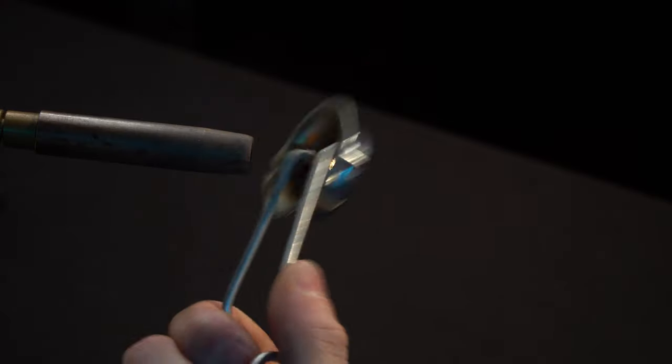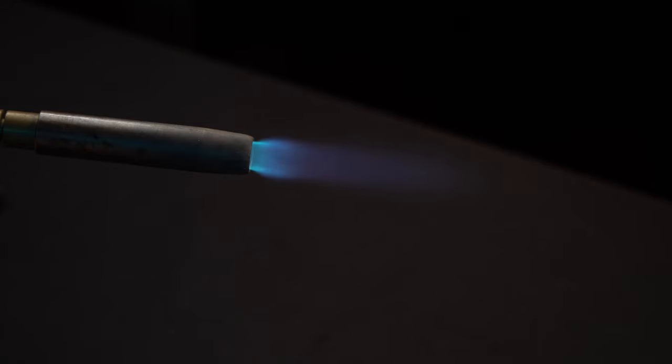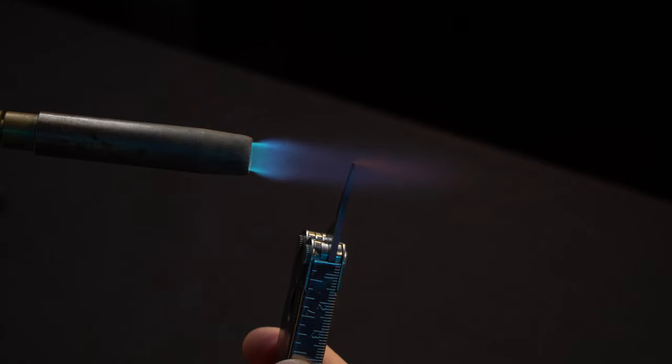Okay. All right, let's just heat it up. Heat up the tip. Oh, yeah. Nice little glow right away.